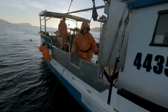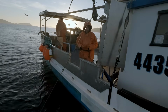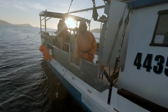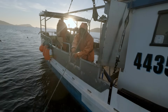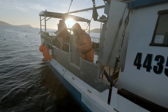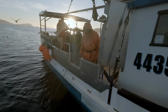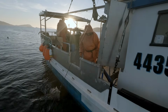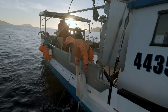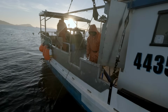If you're wondering what I'm doing with my hand over here, this is where my steering and throttle is. You can probably hear when I put it in gear, the engine changes pitch a little bit. Oh gosh, it's a halibut.